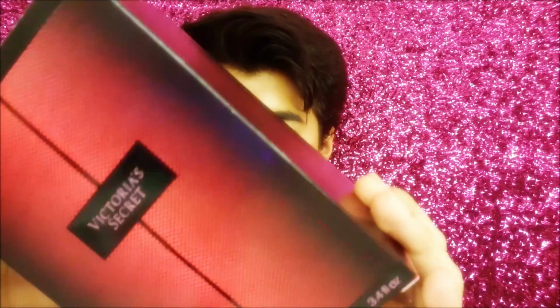Especially since it's pre-Victoria's Secret fashion show, and I'm really excited to see that show because it's like the Super Bowl for women. But yeah, so we're getting into this very pretty pink fragrance. Okay, guys? As you can see, the box is also really nice.